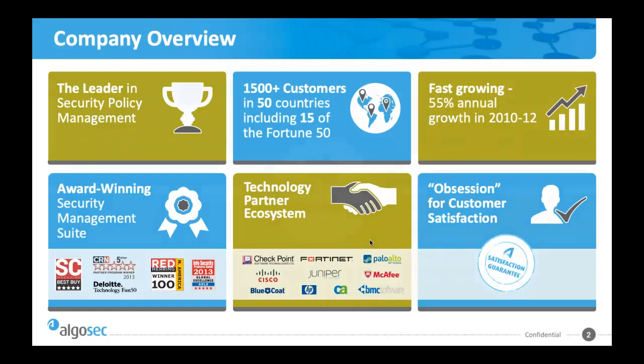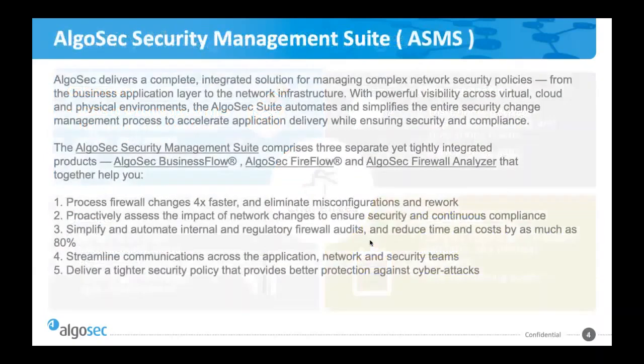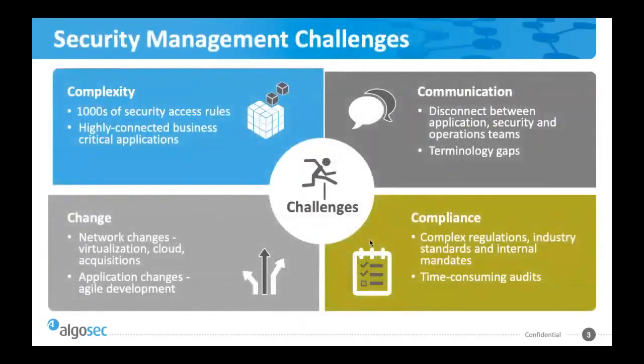Right. So moving forward, what are the various challenges that AlgoSec as a solution tries to address? When it comes to managing security policies, a few of the challenges that you might come across being an administrator or being the CISO itself. So there is this huge hierarchy that I'm talking about. So everyone faces their own set of challenges.